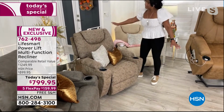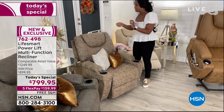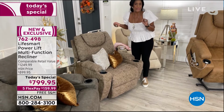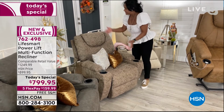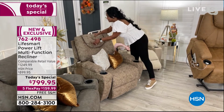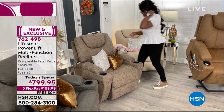Okay, this is the tan, and what I love about the tan is that you're looking for more of that palomino, a little bit more weathered type of look. It's a really cool look, okay? But yet you can mix in some of your decorative pillows. So incredibly soft. I mean, this pillow, this is your pillow when you go to sleep, okay? Nice and wide on that headrest.